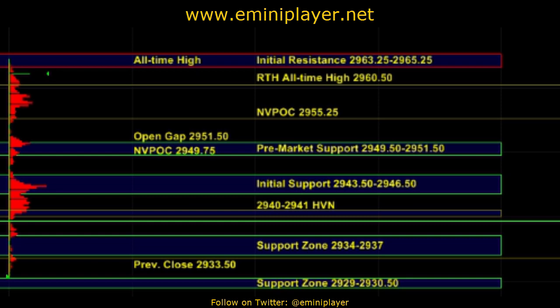So that is the plan heading into the open. Let's see how the market responds at the initial resistance zone, and let's see if the buy side can maintain the strength and control that we've seen in the overnight session, and we'll take it from there.